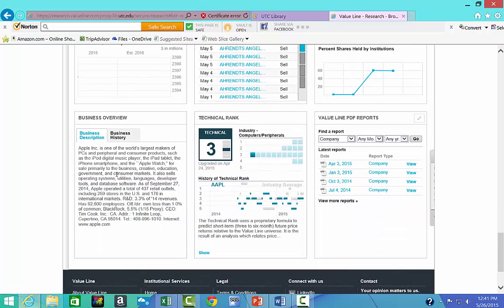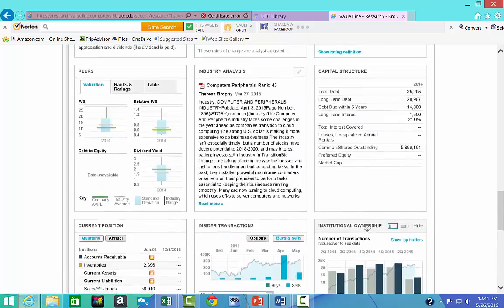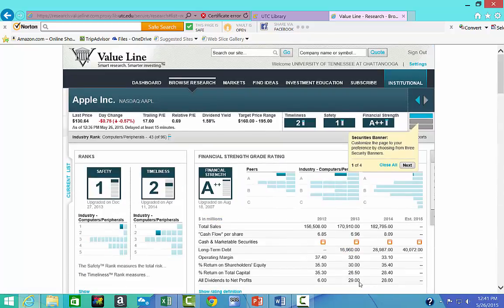And then you've got a business description, a business history for the company, and just some other reports that you could look at. And so this is a really good tool for analyzing companies that's available to you as a UTC student for free, which would be very expensive if you had to pay for it on your own. So that's just an example of how to look up a stock and get some more information about it.